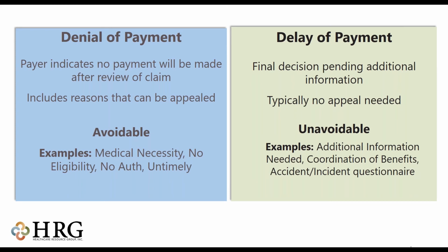And I highly recommend really discerning the difference between a denial of payment, which is where the claim is not going to be paid. Most likely you have to appeal these. Some examples are medical necessity, no eligibility, no authorization, those dreadful untimely denials. These are also what I would categorize as avoidable. If you think about these examples and the workflow to get those denials, these can be avoided by putting steps in upstream. So it's important to carve those out because those are the first batch, if you will, of denials that you want to tackle in your prevention efforts.